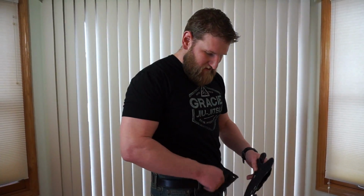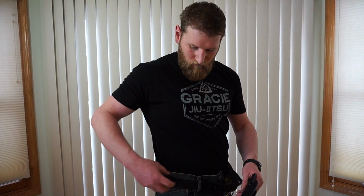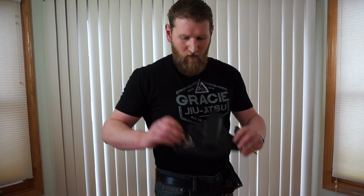Alright, so basically I just unzipped my pants and undid my belt. One thing to note, you need an actual gun belt, a specifically made gun belt. Not something you get at Macy's or Target or Walmart. An actual gun belt that is heavy-duty leather or has a very solid core if it's a nylon belt. No matter what holster you use, if you have a cheap belt that you can easily squeeze these tabs together on, it's no good. This is a heavy-duty leather gun belt, and I can squeeze it a little bit, but that's about it.